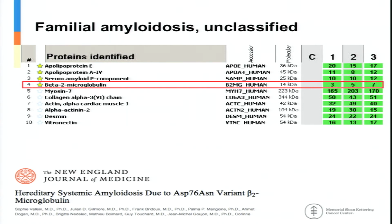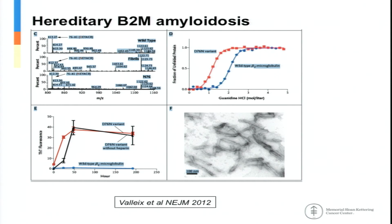And they sequenced the gene and identified this variant. They did a lot of elegant biology work showing that the variant was amyloidogenic, which was published as a case report in the New England Journal of Medicine. But it started with a simple, humble observation from the mass spectrometry-based proteomics identifying beta-2 microglobulin as the cause of it.